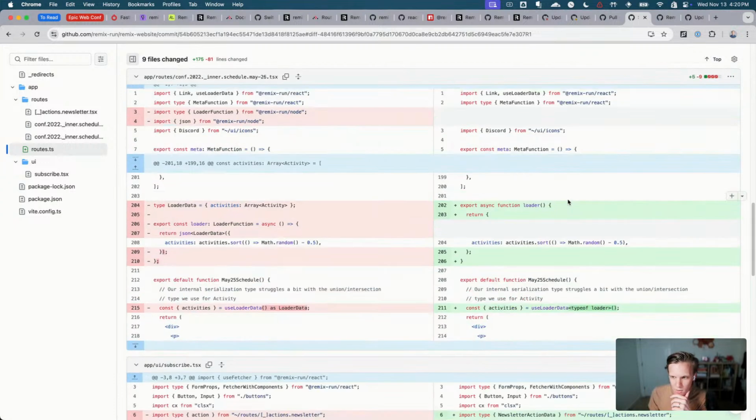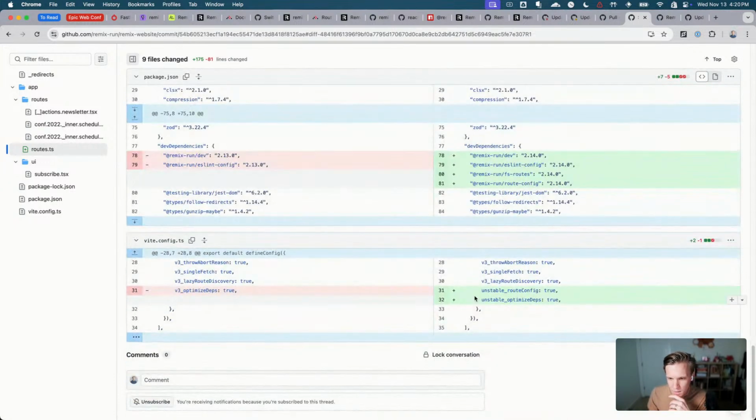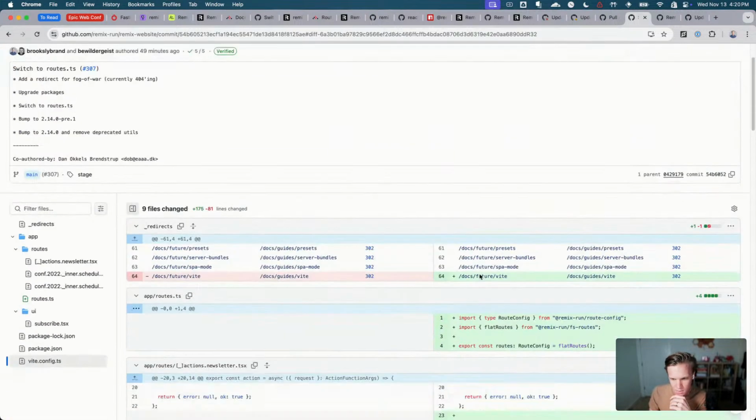No. Yeah. Okay. I was going to say, sorry, train of thought. Unstable optimized deps is one. Pedro, if you're still on, I'm still waiting for this to be done. This needs to be added to React Router. It's not a big deal. It's just something that makes dev experience better, so it's not going to affect production.